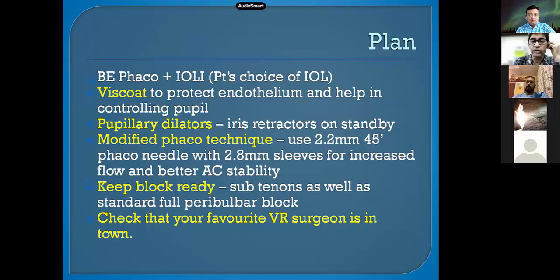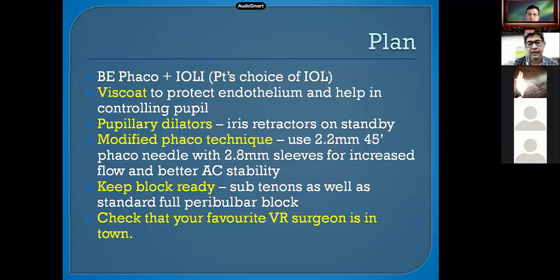Viscoat would have to be used to protect the endothelium, considering that the cataract was very hard. Pupillary dilators were kept on standby. I used to use iris retractors at that time, so I kept the iris retractors on standby. I had modified my phaco technique to use a 2.2 millimeter 45-degree phaco needle with 2.8 millimeter sleeves to get better flow and better anterior chamber stability.